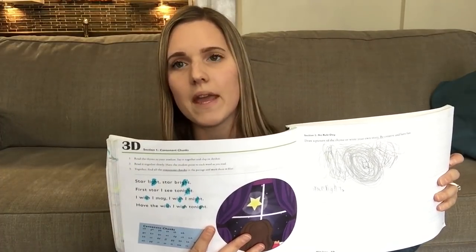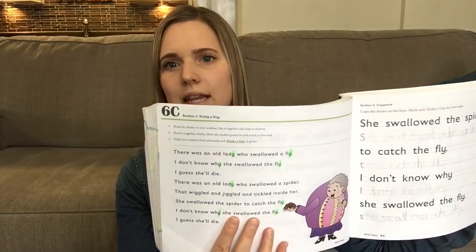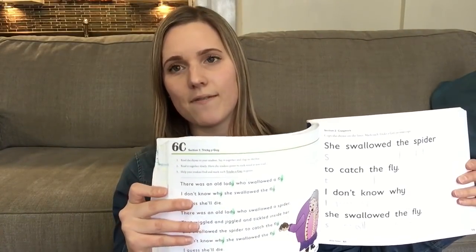Okay, I do have one downside to this spelling book. So at Spelling UC, we did this last year as well, and I really do like it. Basically, they have a little poem they learn, and then they have to highlight different things, like highlight vowel chunks or highlight the tricky Y guys. Each lesson has an A, B, C, D, and E, so each lesson has 5 parts.